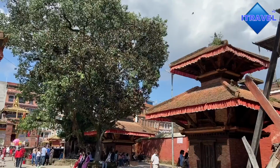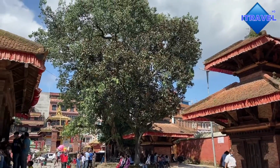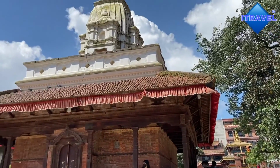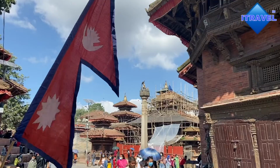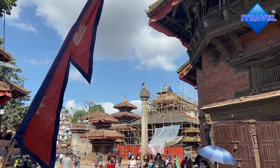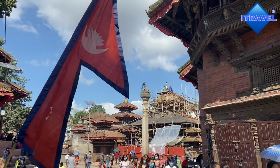As those stone and wood carving buildings, structures, temples and palaces are all significant and carry history and many more stories in Kathmandu Durbar Square, you can take a walk around the square and explore it. It's an iconic place you shouldn't miss if you're visiting Kathmandu.